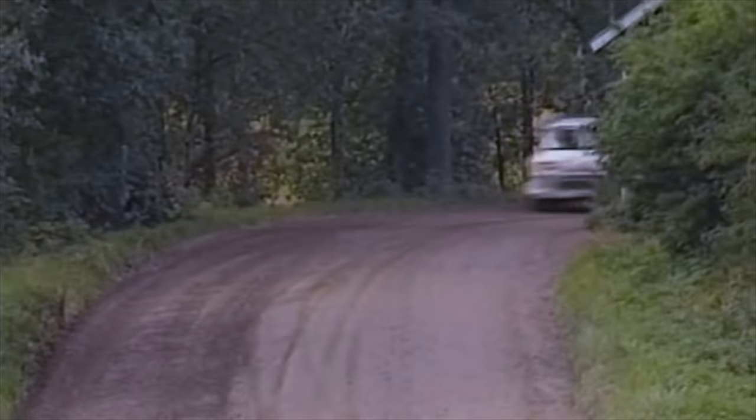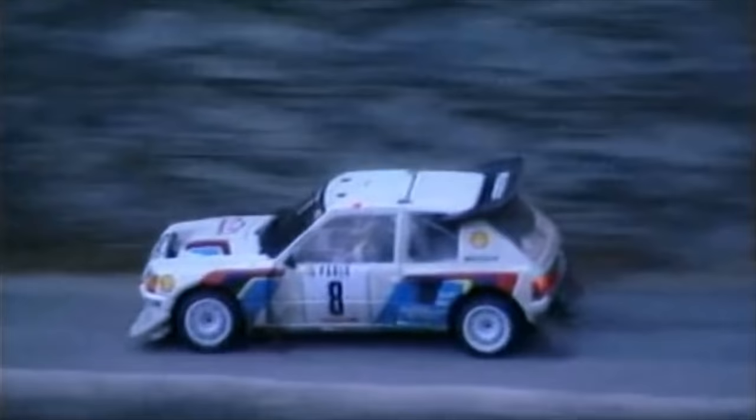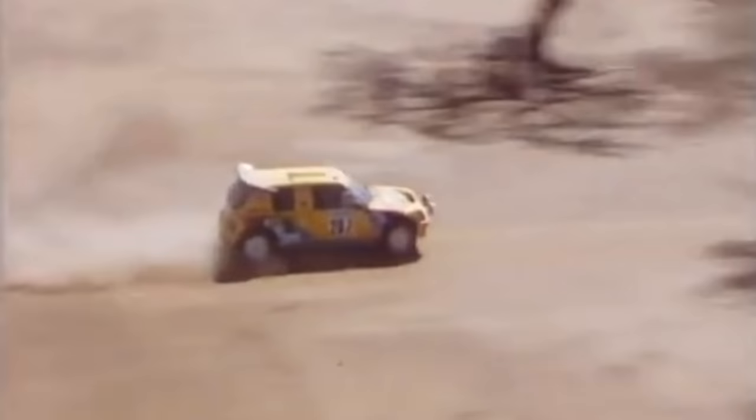The Peugeot 205 was one of the most successful rally cars of the 1980s, next to the Lancia Delta Integrale and Audi Quattro. It for instance won the World Rally Championship in 1985 and 1986, won the Dakar Rally in 1987 and 1988, and became second in 1987's Pikes Peak Hill Climb. The combination of road and rally performance made it a true legend.